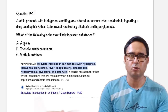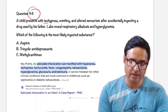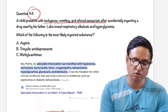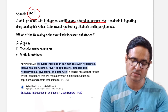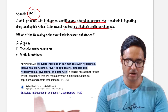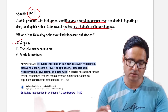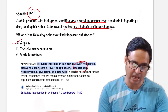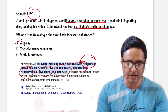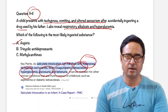Going forward to the next question, question number 94. What they asked: tachypnea, vomiting, altered sensorium, a child who ingested a drug used by his father, respiratory alkalosis and hyperglycemia. This is also a question where exact recall is not available. So from the given description, aspirin should be answered because it causes ketoacidosis. Sometimes it causes hyperglycemia, hyperpnea, glycosuria, ketonuria.